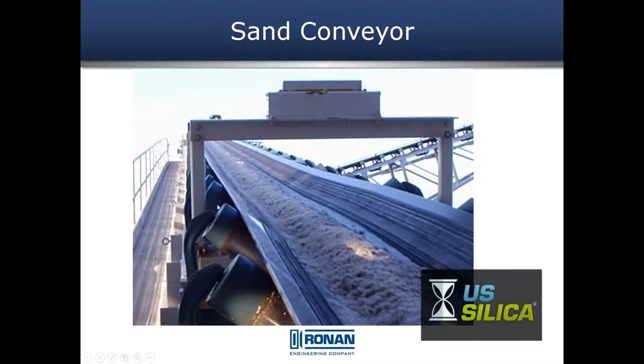So a traditional scale may not like being placed on an incline. But our system, as long as it's free, you can see it's mounted in between two rollers and two idlers, so it's free from touching anything. It's perpendicular to the belt.